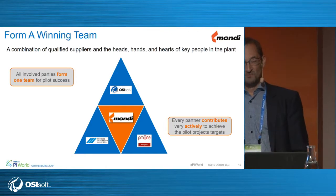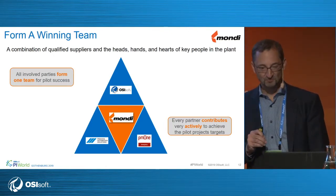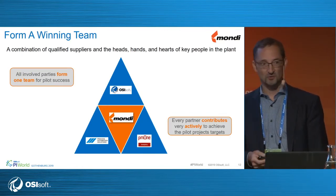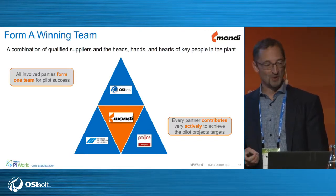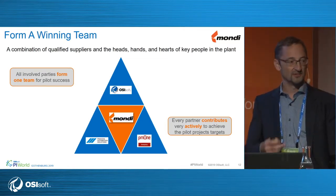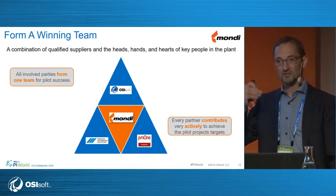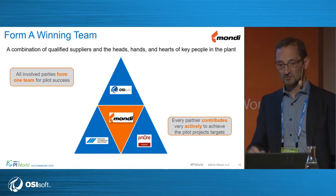So that was the first ideas, and we knew we didn't have all the knowledge in-house, so we tried to find out with which setup we could succeed in such a project. Having had a lot of meetings at last year's PI World, we found OSIsoft, which we had in the plants, is one of the partners, finding out which tools to use, which interfaces we would need, or what products we would need.